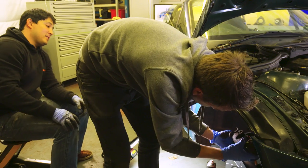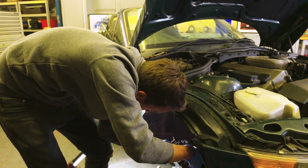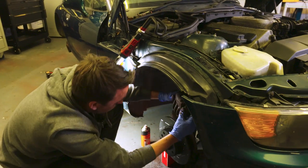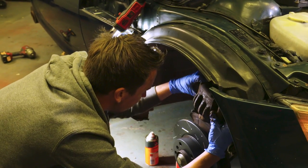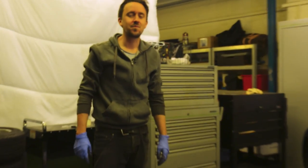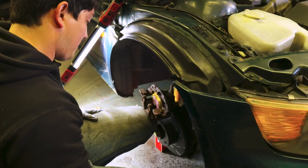Put one side in, the other pops out. Am I doing something wrong? No. It's just fiddly and irritating. This is why you pay people to do this. I couldn't think of a better advert to not work on your car than watching this video. That's the spirit. Do you want me to help you, Ethan? Yes. Okay, leave it then. All right, done. Next one.